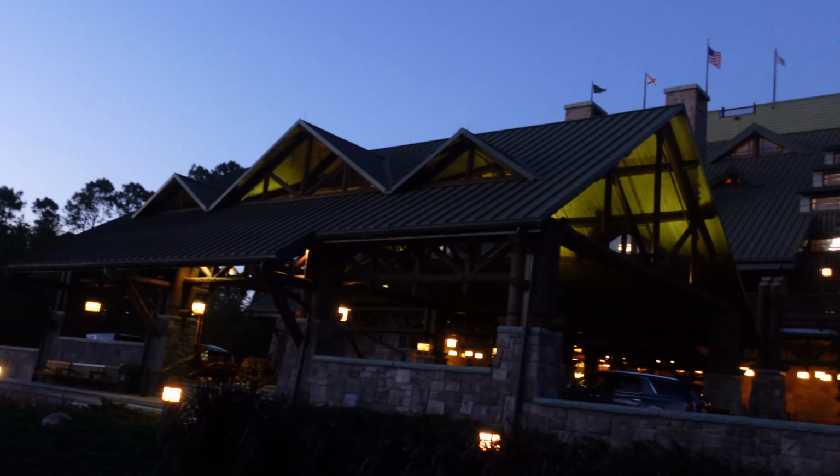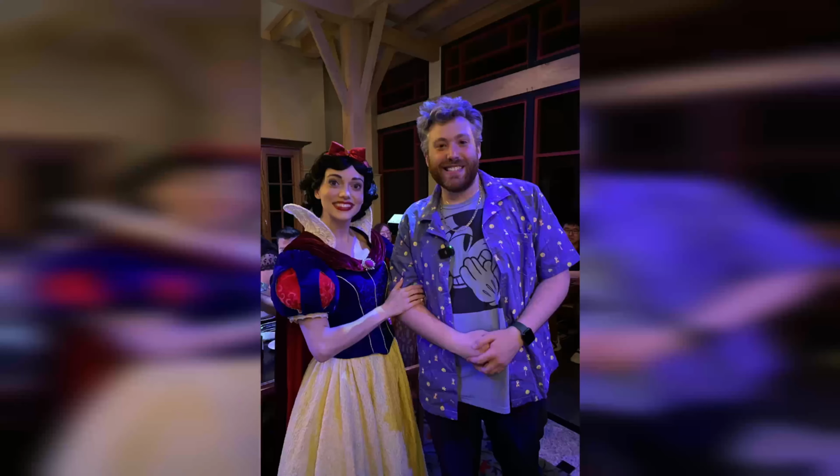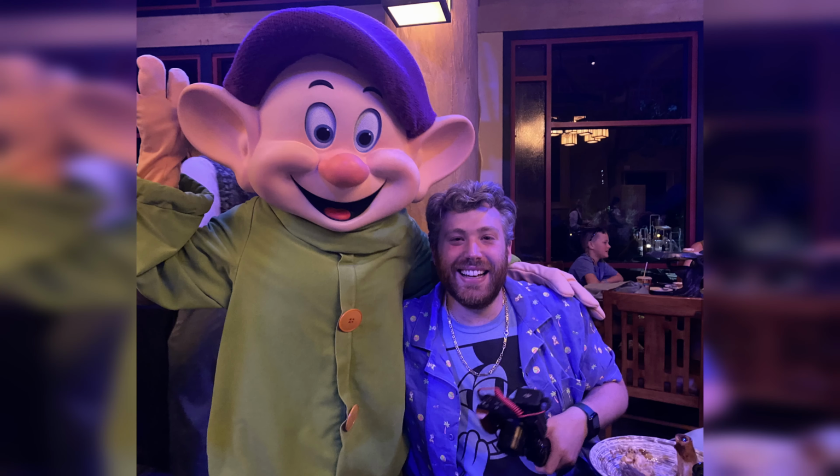Hi everyone, welcome. We are at Fort Wilderness Lodge and we are going to eat at the Storybook restaurant with Snow White, Grumpy, and I think Dopey's going to be there too. Let's go check it out and see how it is. It's going to be awesome.